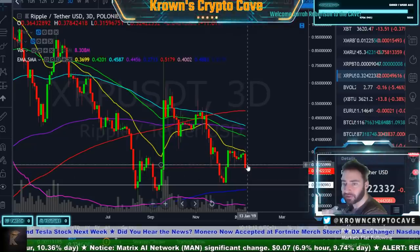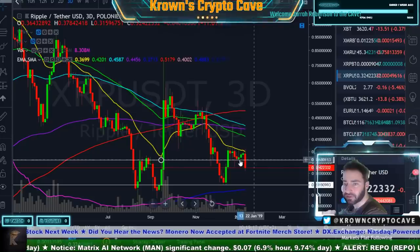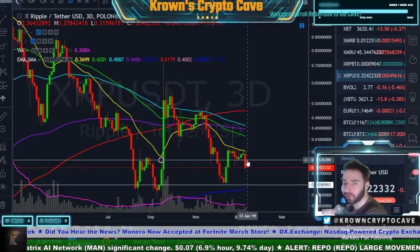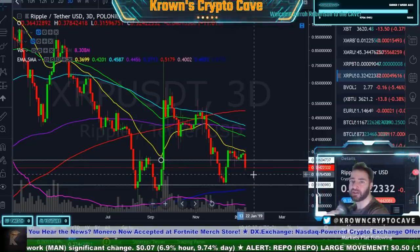Potentially breaking this horizontal right here at about 33 and a quarter cents. In fact, this was the more important one right here. I don't know why I had the line there. This is the more important area, 34 and a half cents. As long as you're below 34 and a half cents, I play this to the downside, looking for actually down around here, around the low 28 cents.